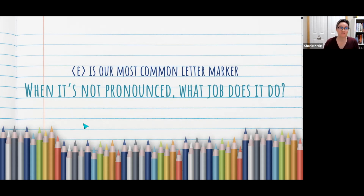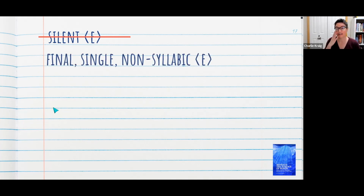In fact, E is our most common letter marker. We often refer to it as silent E. How many of you have heard that before? My son refers to it as the bossy E. Not that there's anything wrong with being bossy. Thank you very much. Anyway, when we simplify things to something like that, we lose the other parts of what the E does. So technically what the E is, is a final single non-syllabic E.